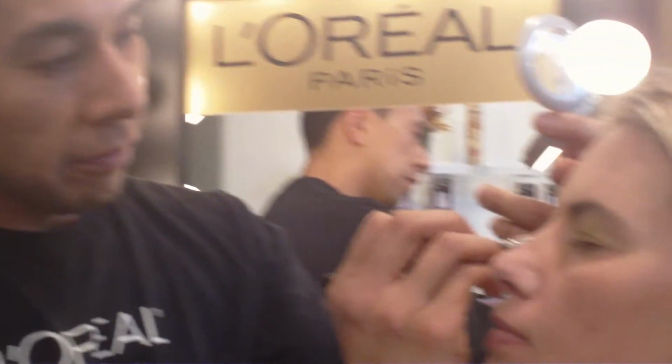We are doing makeovers. Right now we're putting a pressed powder as our highlight. We've already put a gold just on the base of the lid. We're just putting the highlight with this pressed powder right now, just kind of blending it into that gold. See, this will just give her a softer look, because the gold's already a lot.